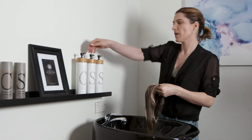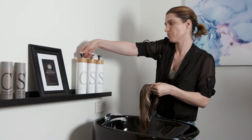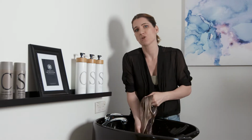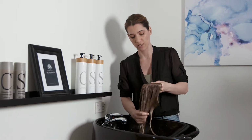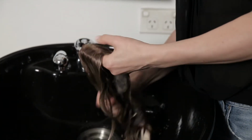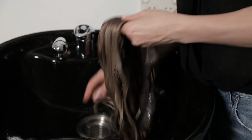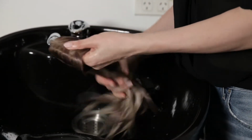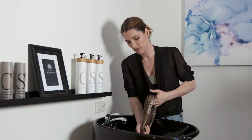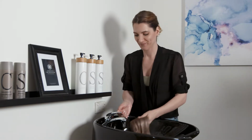Okay, so a little bit of treatment conditioner. Rub the conditioner into the hands and again, gently pat through. You want to try and get the conditioner all the way through from the roots to the ends, but don't use too much of it, otherwise you won't be able to rinse it out. So it's that fine line. Making sure you get it all through to the ends. And now we're going to rinse it out.